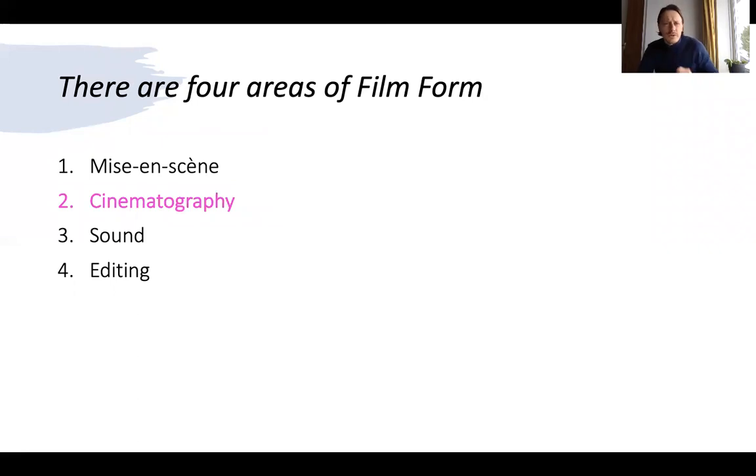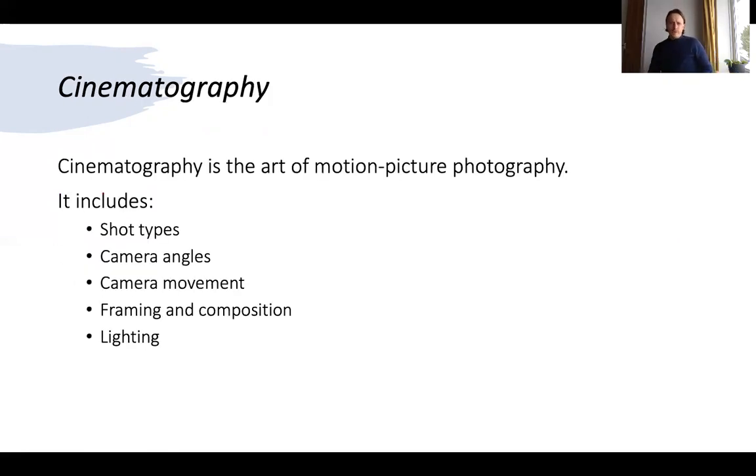And the thing I want to focus on in this lesson, although very briefly, is cinematography. I'm going to explain to you a little bit more about cinematography. So cinematography involves the following things: shot types, camera angles, the way the camera moves, the framing and the composition, the lighting. If we're thinking about framing and composition, why a main character would be in the center of the shot, as I am here, it's because it says to the audience, here is our main character, they're in the center, they're really important.